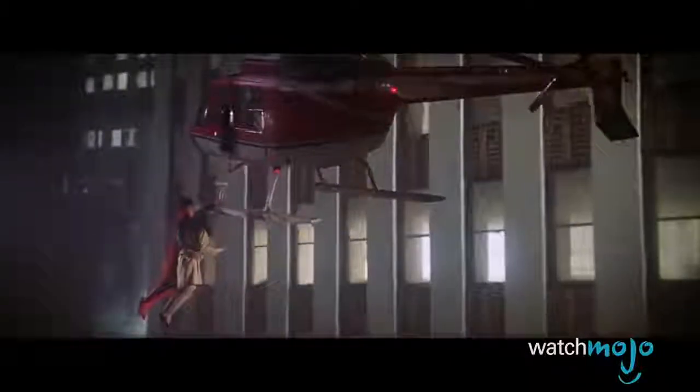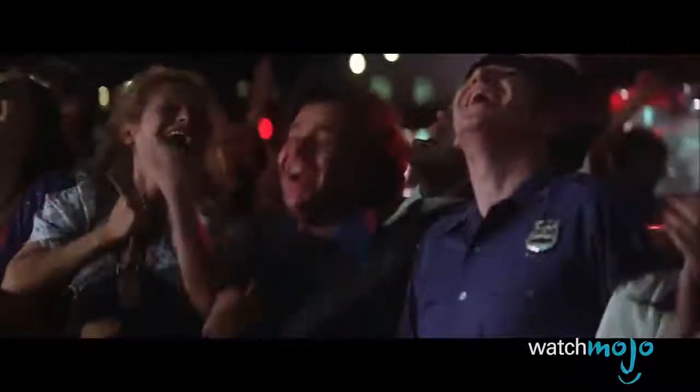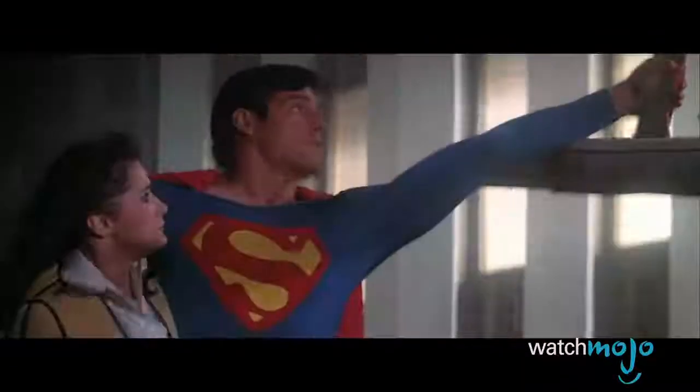Not only managing to rescue Lois, but also stopping the falling helicopter from crashing into the stunned onlookers below, Superman's public debut remains a thing of beauty that still gives audiences goosebumps to this day.